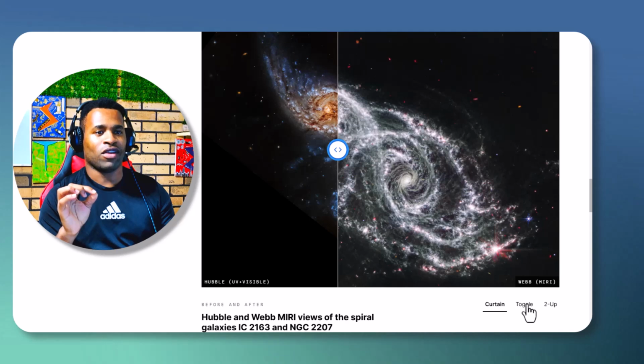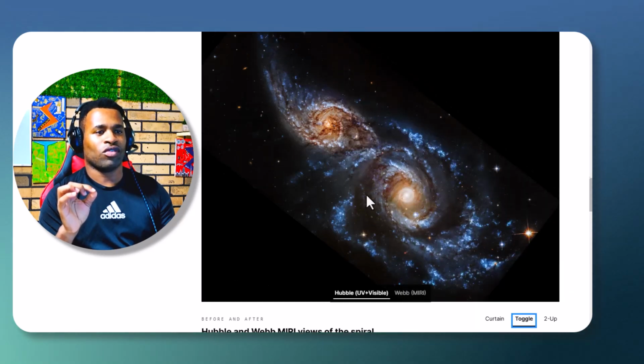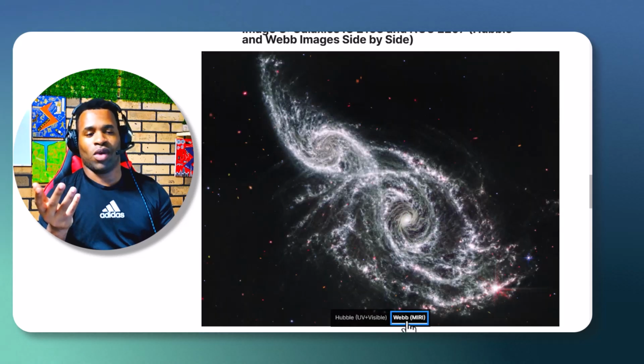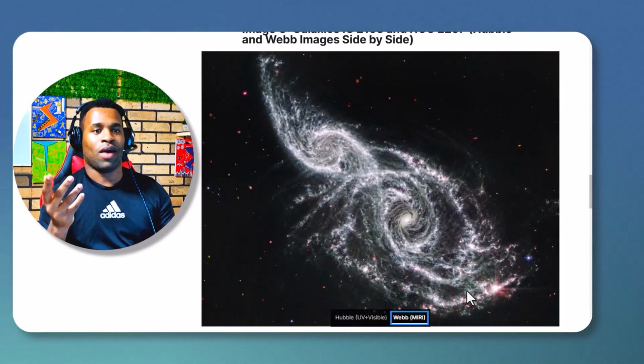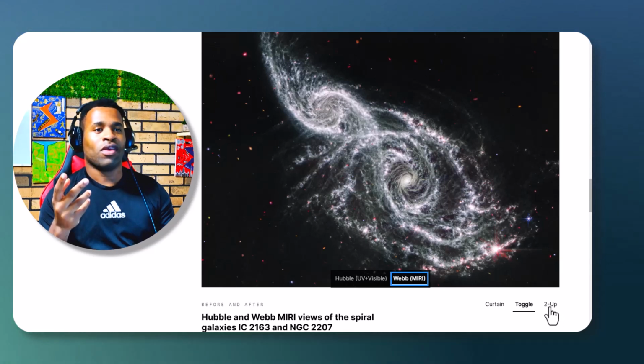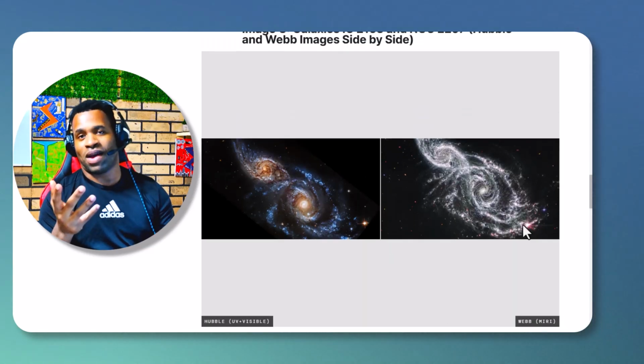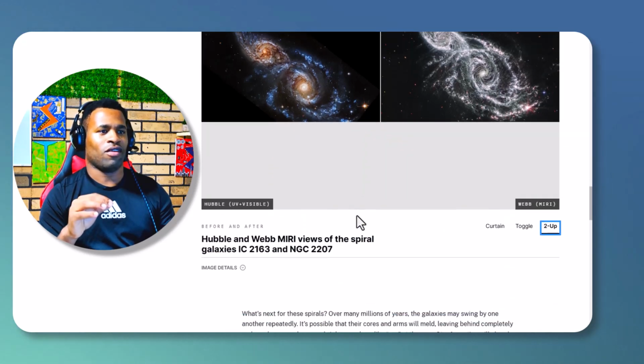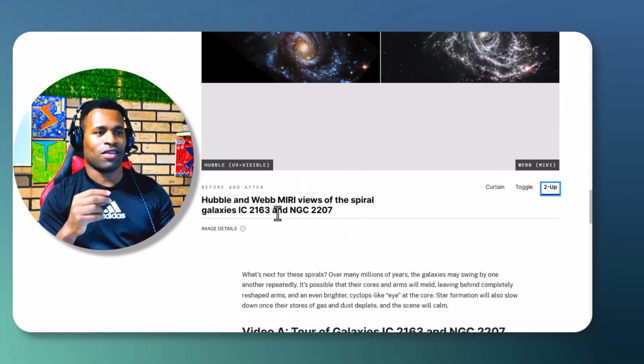Another thing is having the toggle. This toggle shows you one side to be the Hubble, and when you click on it, it shows you the Webb image. However, if you want two-up, you have those two side by side. So pretty cool to see these incredible features for the view of these two galaxies.